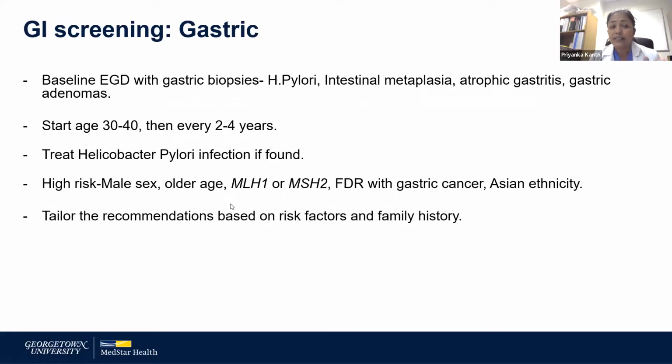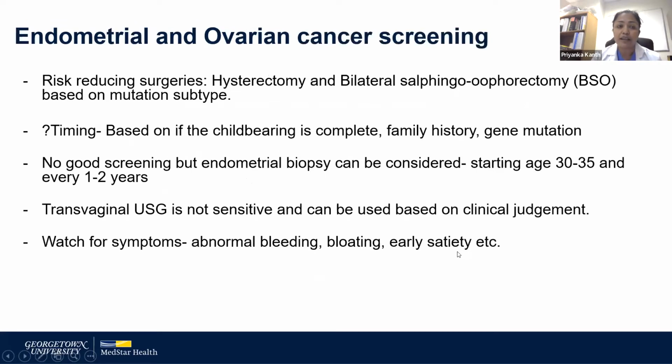And this new guideline is really 2 weeks old, where they're saying you could start by age 30, but look at the 30 to 40 range. It's still very wide. So there's data, but not enough to say exactly when we should start screening. So there's still a lot of limitation and knowledge gap in this area. High-risk patients are the ones with high-risk mutation, Asian ethnicity, family history, etc. So you tailor the recommendation based on that.